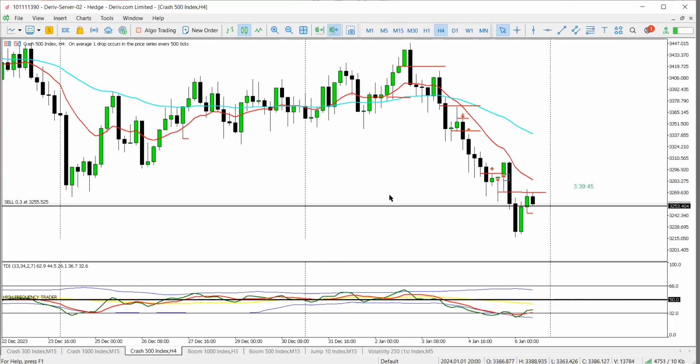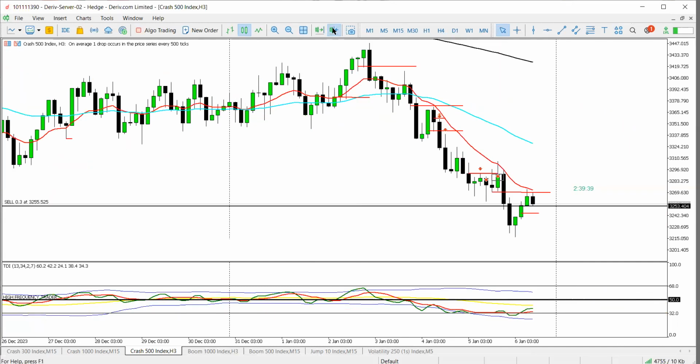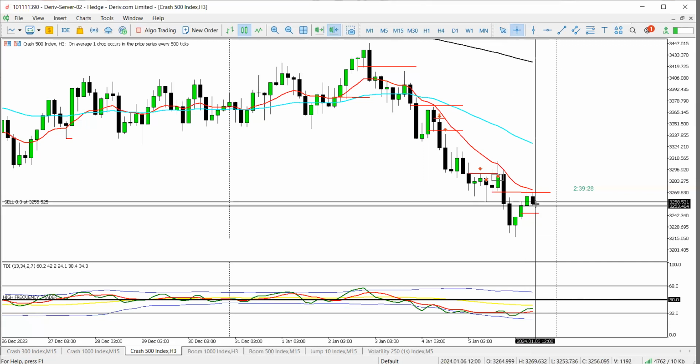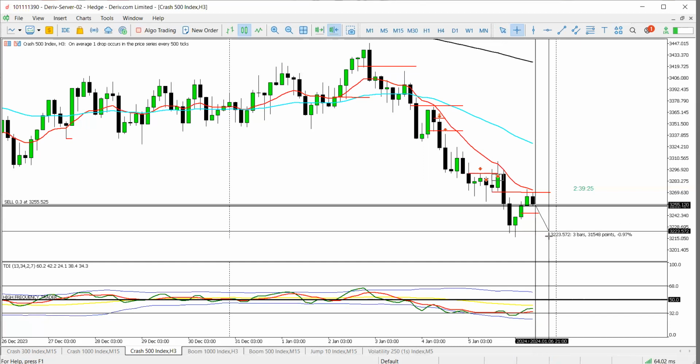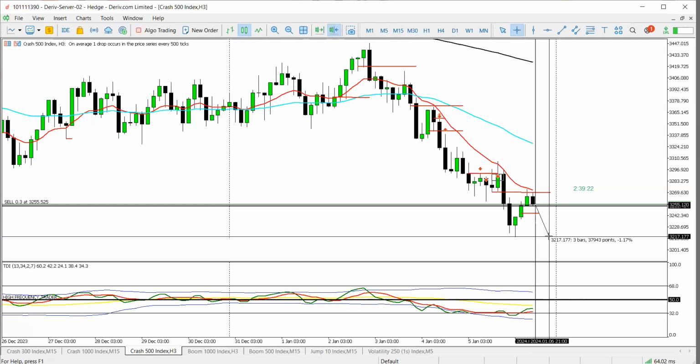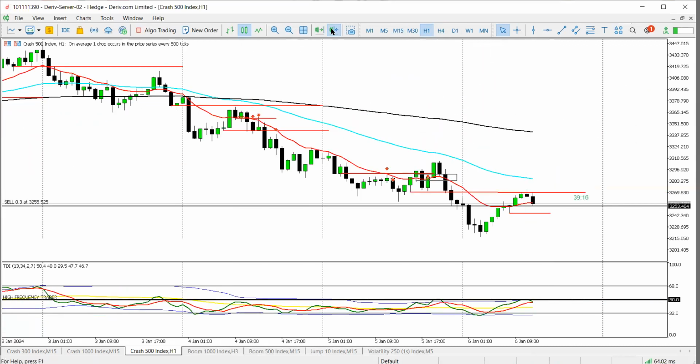Okay, let's check H3. Rejection of this order block here. So we could still see those sells playing out. But how low can they drop though? Maybe 20 pips, 30 pips, 35 pips. This is not really a high probability for now. That's why you see we only have one position.